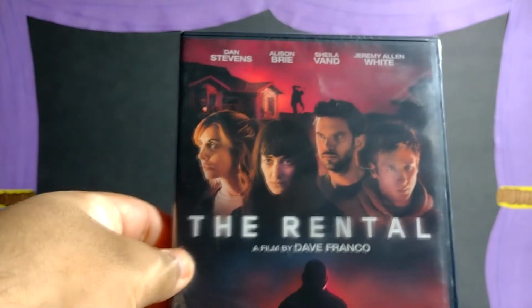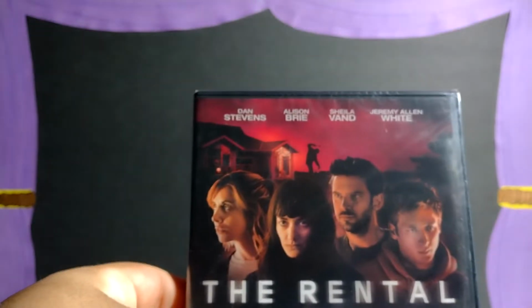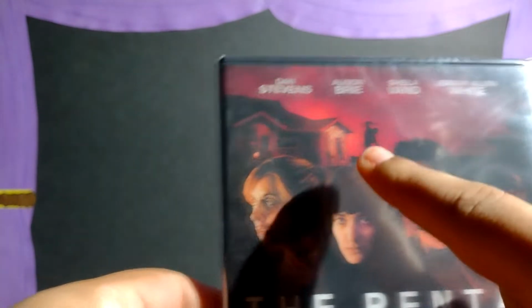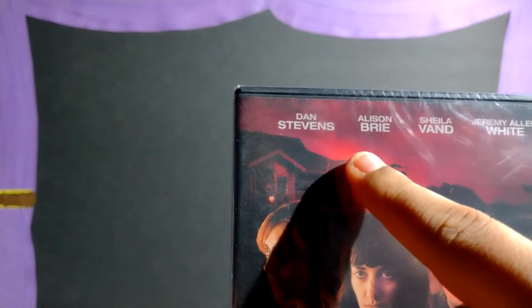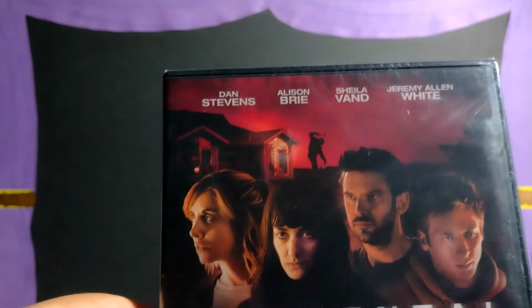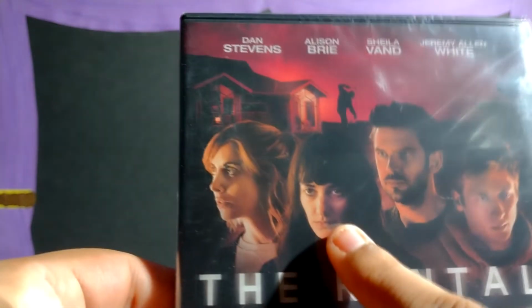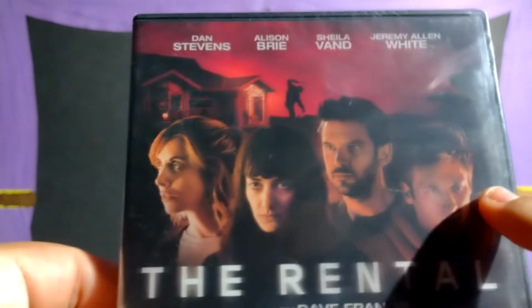Next up is The Rental, starring Dan Stevens again. Dan Stevens, Alison Brie, Sheila Vand, and Jeremy Allen White. Also, this is another one of those where, because they know some names have more familiarity and recognizability, they put them first, even though it's not lining up. Oh, that's the only one that matches.